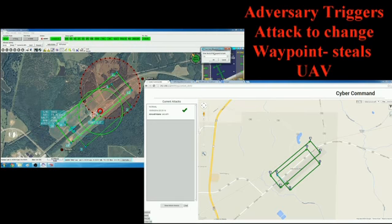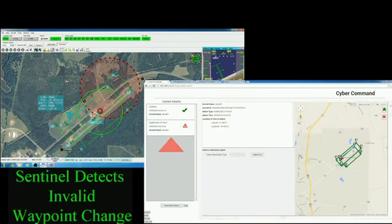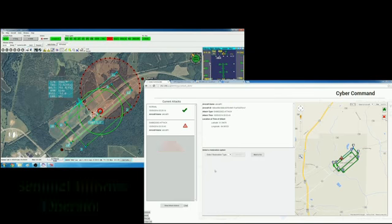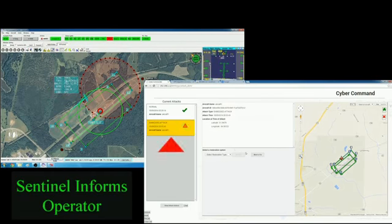As the aircraft enters the region, a new waypoint is injected into the system by malware embedded on the autopilot, and the aircraft diverts, in this case to waypoint number 11 on a different flight plan. The Sentinel detects the change, but does not find a corresponding operator action on the ground, and therefore sends an alert to the Cyber Commander workstation.